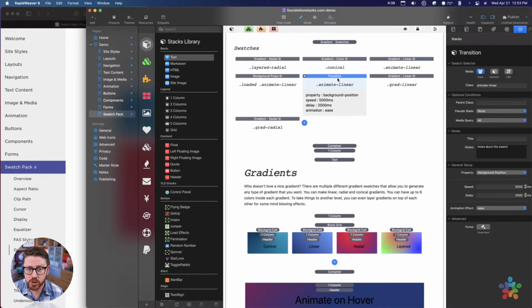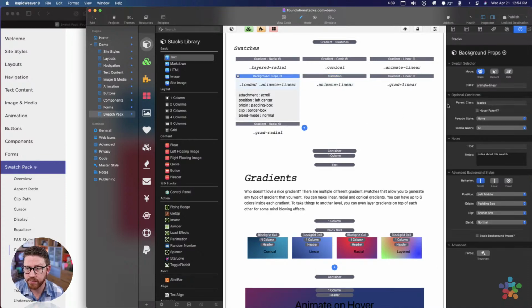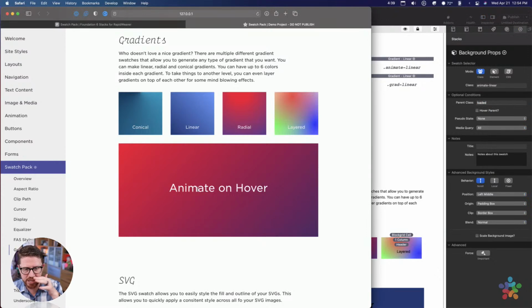So there we go. That's really cool, right? If you never knew how you can add stuff, I think the loaded was added in Foundation 6.7, I think. But that's a very useful thing when you want to apply animations to things on page load. And the animation will only happen once. So like this will never animate back. It's not on hover. It's just a one-time thing on page load, and that's it.